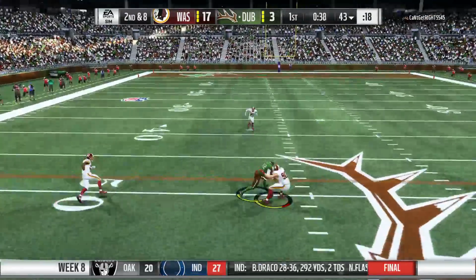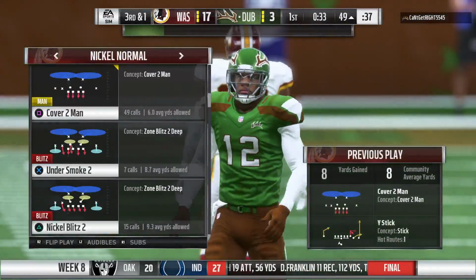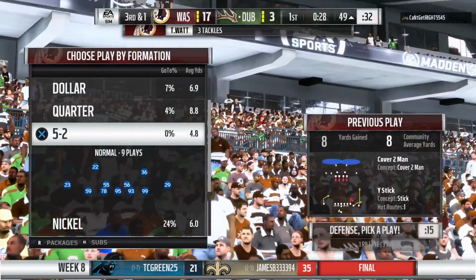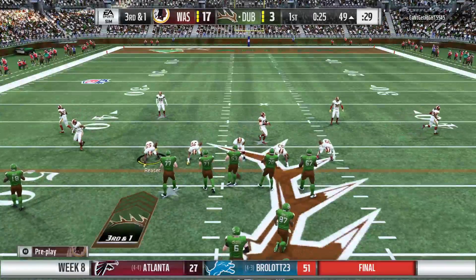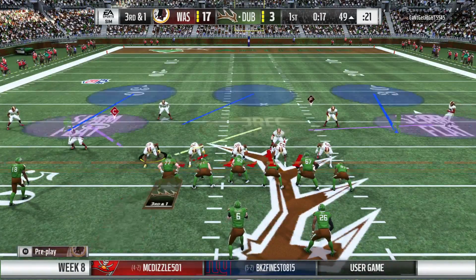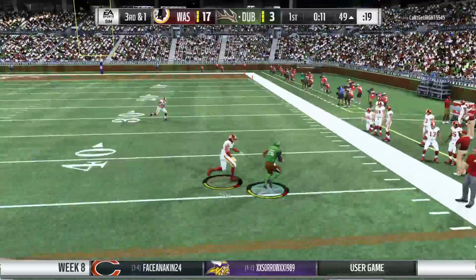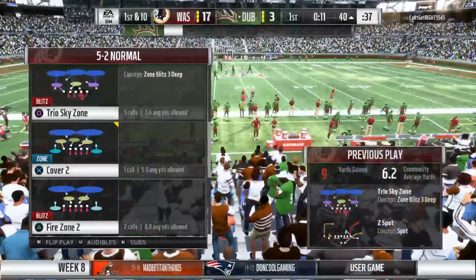Back to throw, Wilkins looking for Allen. He's got him on the slant, and he'll get it into enemy territory just across midfield at the 49. 8 yards on the completion, but now they face third down. From the gun on third down, Wilkins goes underneath for Bell. It's a 9-yard gain, and it keeps the drive moving.